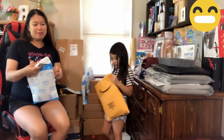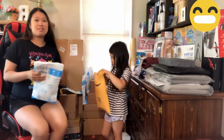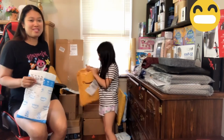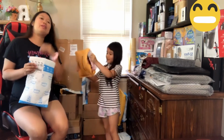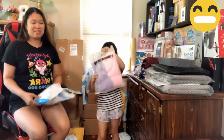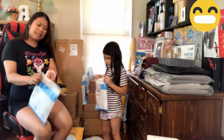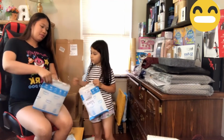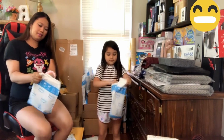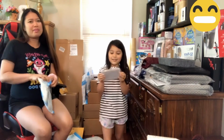You know what guys, every time I open packages, it's the feeling that surprises me every time we open them, because we don't even know what's inside. Of course, we know that we ordered it, but since we have a lot, we don't know what came in. So, look what we got. We're gonna open it all at one time, and later we will show you what products we got for today, since we've been receiving a lot of packages every single day.